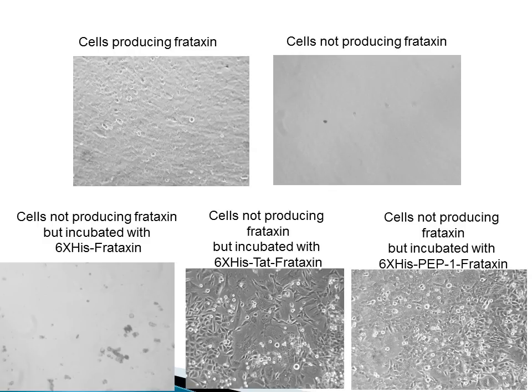And as you can see on the figure at the bottom on the left, there are very few cells which are surviving. It shows that the presence of the amino acid sequence in TAT or PEP1 is necessary for the protein to enter the cell and play its role.